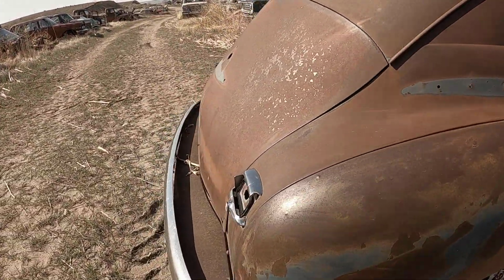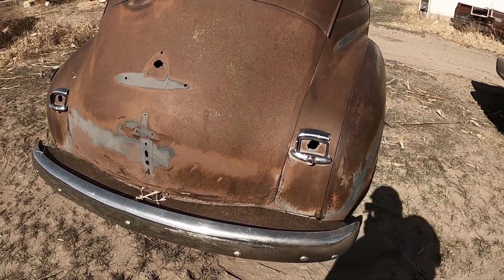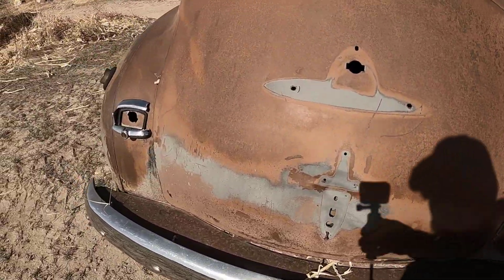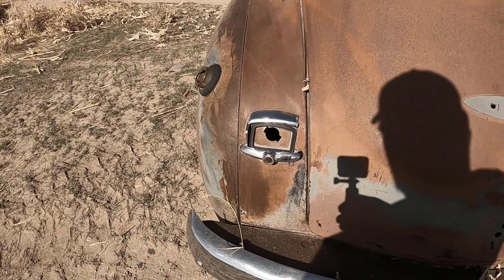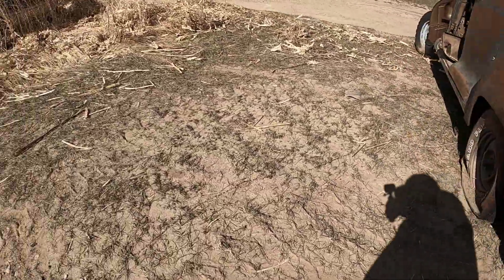So, gotta take some stuff off, things here and there. Oh man, both the chrome pieces in the back are broken. Well, I'll keep them. Well, maybe. Hold on here.